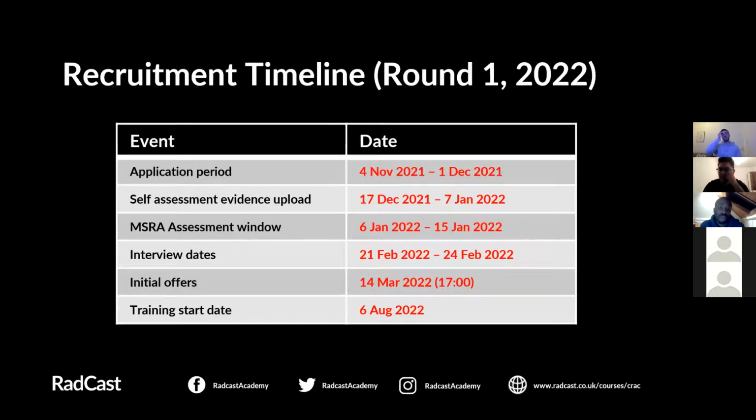You then have to upload the evidence to support your self-assessment between the 17th of December and the 7th of January. The MSRA window is between the 6th of January and the 15th of January. And then the interviews are on the 21st to the 24th of February. It's a bit earlier than last year, and they're going to take place online over Microsoft Teams, like they did last year. And we'll go into more detail on the interviews in a bit.